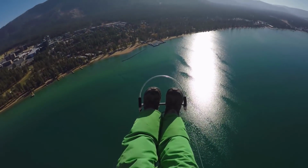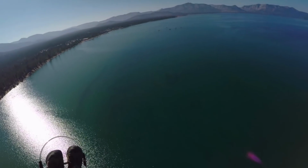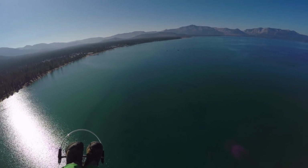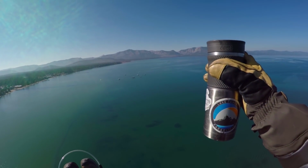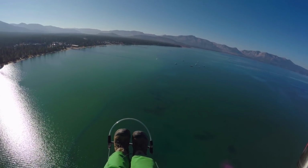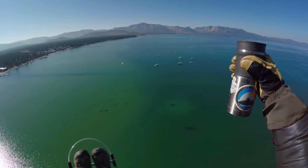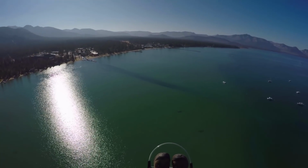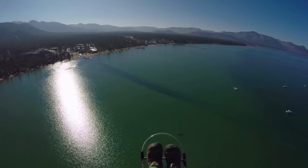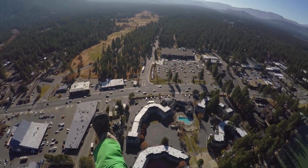But I did bring coffee, so we should probably drink that in a celebratory way. Look at that turning with the speed bar, just with the weight shift. Good job, Owen. Lake Tahoe paragliding. And Mount Tallac and Pyramid and a couple lone sailboats out here. Pretty friggin' awesome. Maybe I should land at Safeway and get a pumpkin spice latte.